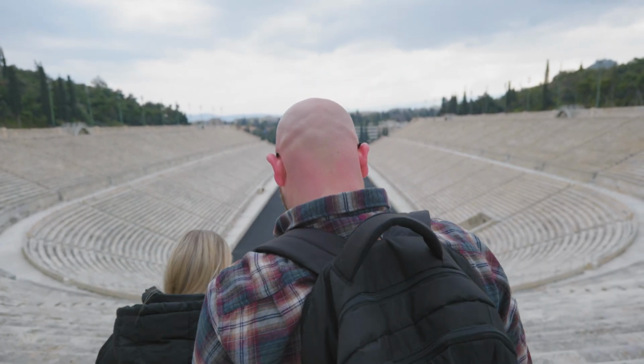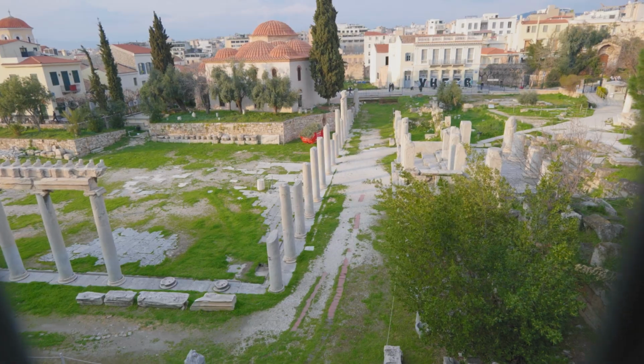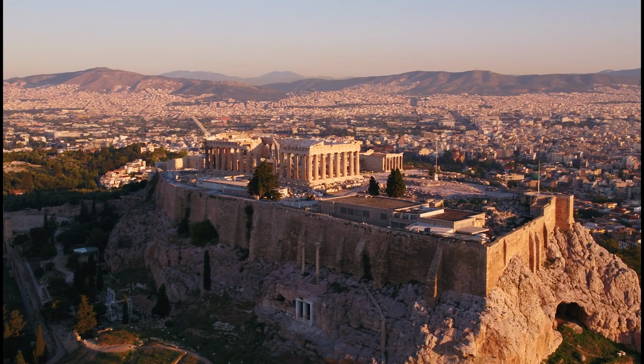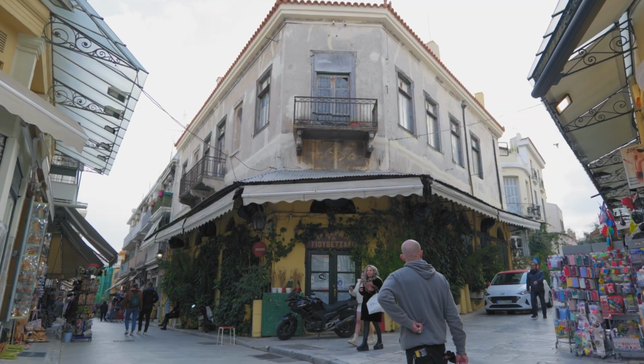Hello and welcome to Athens. Athens is the capital of Greece and one of the world's oldest cities. It's also home to the Acropolis of Athens, which is one of the most important archaeological sites in all of Europe. It is a busy city, perfect for history lovers.